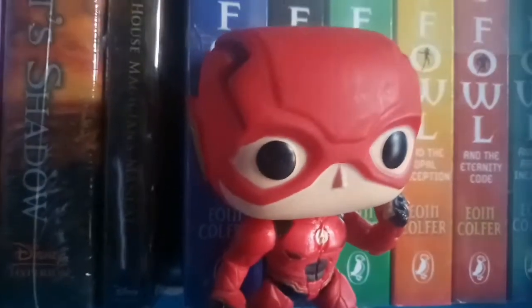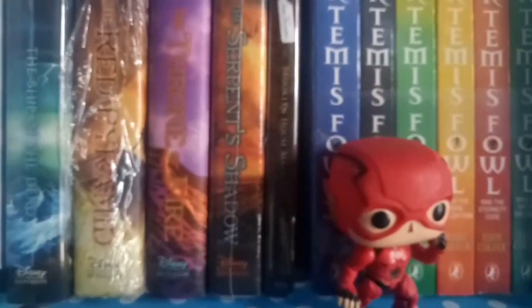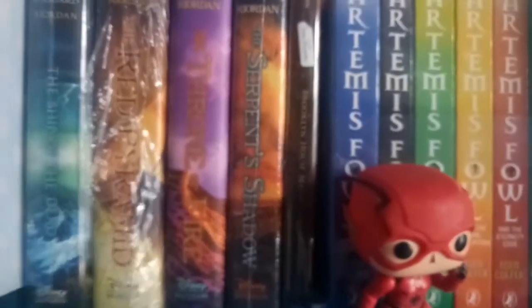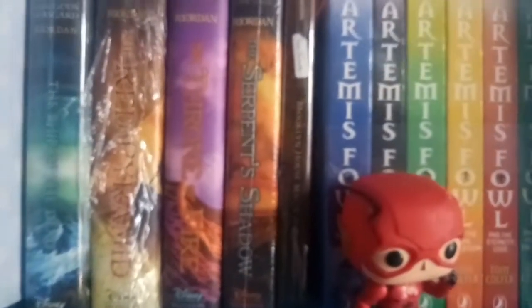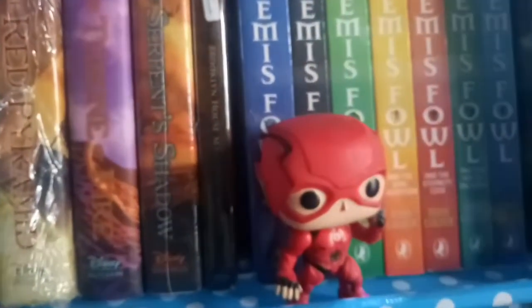I can't exactly remember the idea I had when I placed the Flash in this shelf. Maybe I thought of some quick reads? I don't know, but most of the books placed here took me 1 week to finish. Yes, and that's my book guard, the Flash.